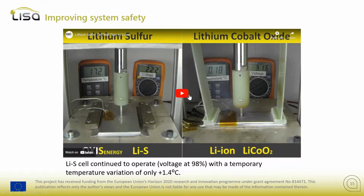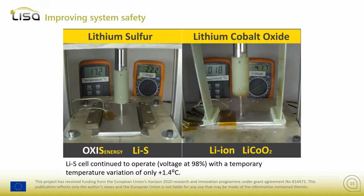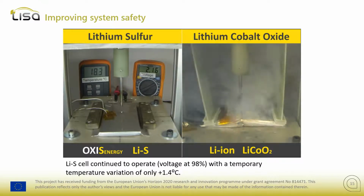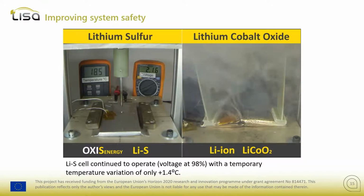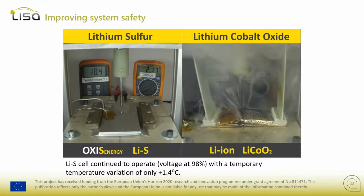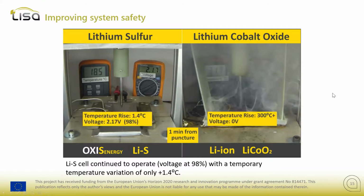Now here's a quick video just showing lithium sulfur being pierced compared to a lithium ion being pierced. Hopefully the video isn't too loud. But in summary, you can see that the lithium ion battery has created a lot of dark smoke. There's been a deformation as well. And the temperature has increased greatly. I believe it's around 300 degrees. Versus the lithium sulfur, which continues to operate, albeit at a slightly raised temperature and a slightly decreased voltage.